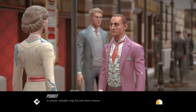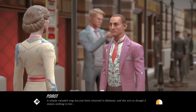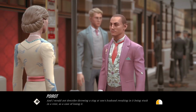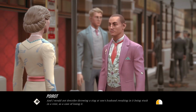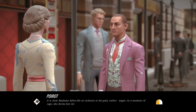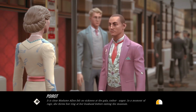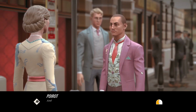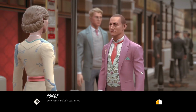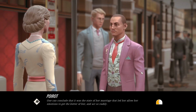Strange. A clearly valuable ring has just been returned to Madame, and she acts as though it means nothing to her. Exactly. And I would not describe throwing a ring at one's husband, resulting in it being stuck in a vent, as a case of losing it. It is clear Madame Allen felt no sickness at the gala, rather anger. In a moment of rage, she threw her ring at her husband before exiting the museum. Exactly. And having seen the damage that she has caused in her own dressing room, one can conclude that it was the state of her marriage that allowed her emotions to get the better of her and act so rashly.